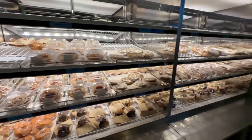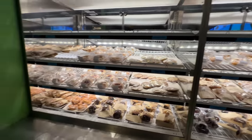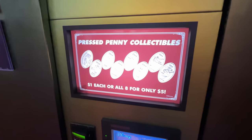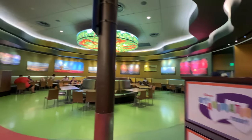I think I remember they used to have milkshakes here, but I have not seen them at all, so I'm gonna say they're not here anymore. Here inside Landscape of Flavor, they've got the pressed penny collectible pennies. And I gotta tell you, I'm really interested in starting my collection again. I got some little bifold that I've got to actually make my pressed pennies. We'll be doing that video before you know it.